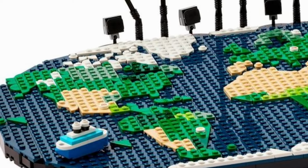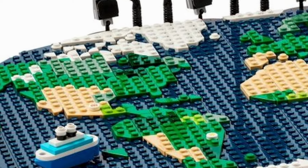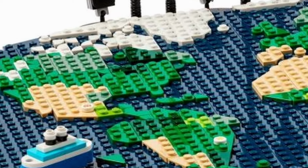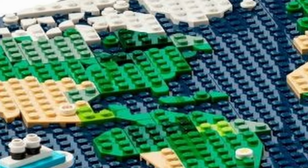The same thing holds for Central America, which is a region that's near and dear to my own heart. I've been to Honduras 12 times, and it's hard to even tell where that country is and the distinction between that and its border countries on this map. And so I don't think it really serves its purpose well when it comes to this.